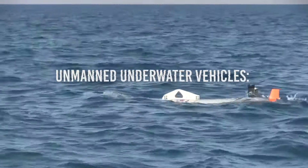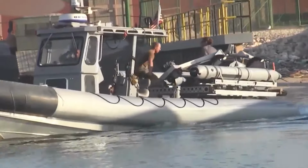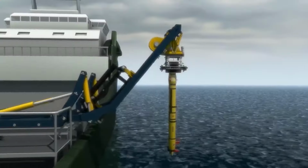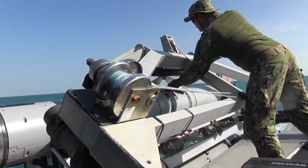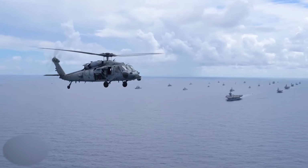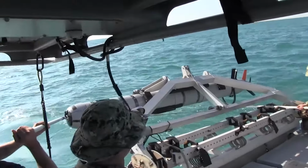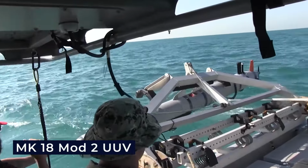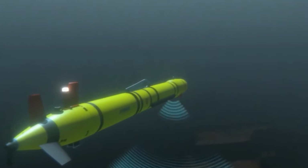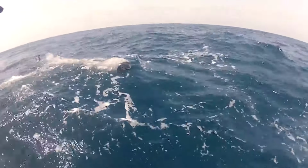Unmanned underwater vehicles. To ensure thorough sea surveillance, the U.S. incorporates unmanned underwater vehicles, UUVs, into their operations. These sophisticated UUVs play a vital role in maintaining maritime security. During the US-UK mine countermeasures exercise, highly skilled UUV operators demonstrated their expertise in launching and recovering the Mk-18 Mod 2 unmanned underwater vehicle. These autonomous vehicles are equipped with cutting-edge sensing technologies, enabling them to navigate deep waters with precision.